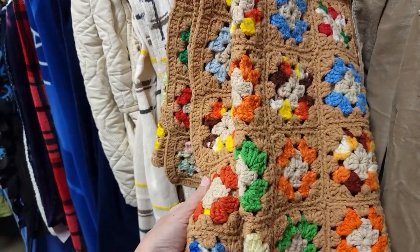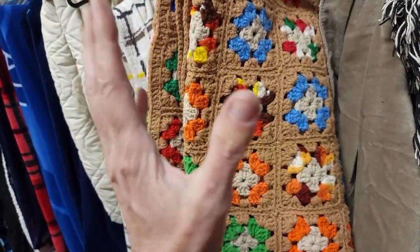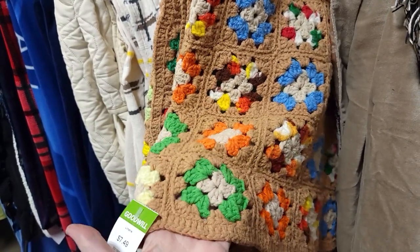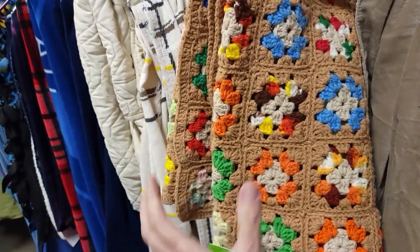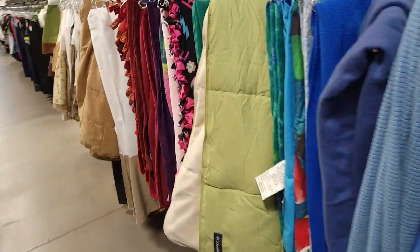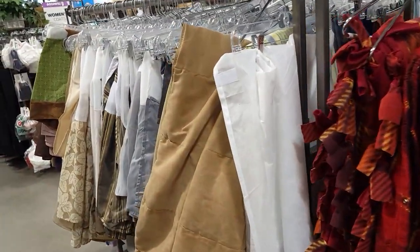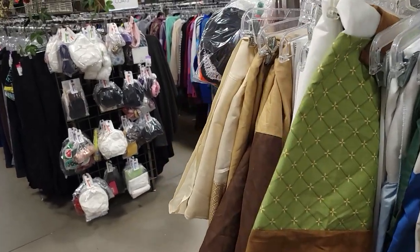I don't know how I feel about this one. So the thing with these is when you put your hands on them, you can kind of get a sense for the quality of the yarn used and all that. And I'm not getting that from this one. It's not soft and it doesn't have a good feel to it. So that is something I'm going to leave, because I don't want someone to get something that maybe they intend on using and then it's super coarse and they're like, ooh, I can't use this.